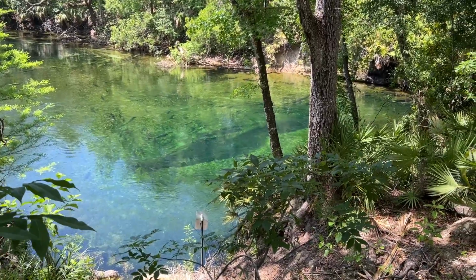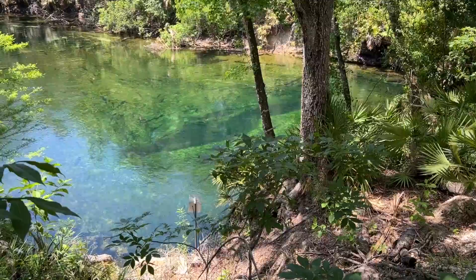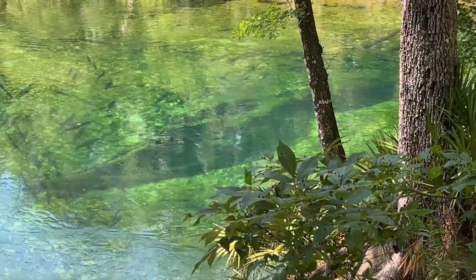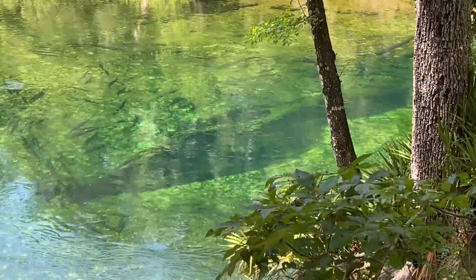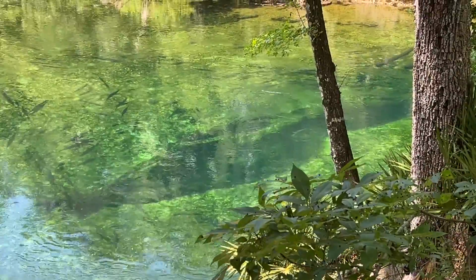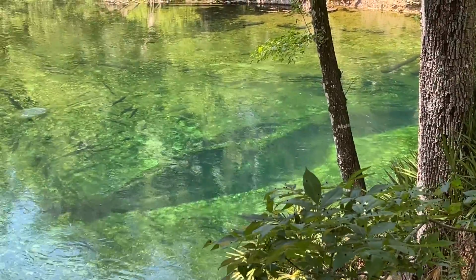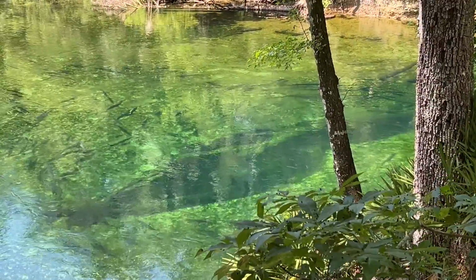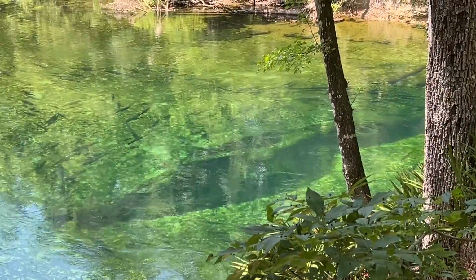All right, this is the beginning of the river right here. This is where the springs water comes out. You can see the big crack there. That's where the water comes out. A lot of fish hanging out there. Big gar. And the manatee left, so he got tired of it. It's pretty though.